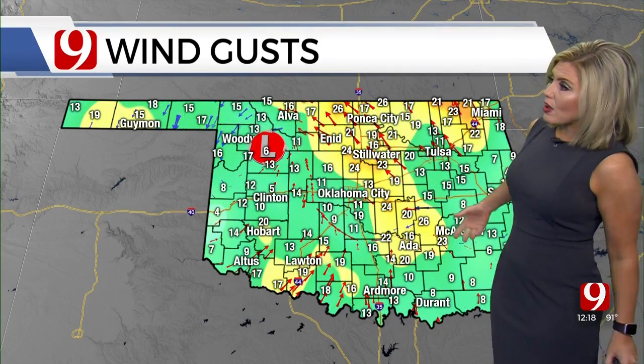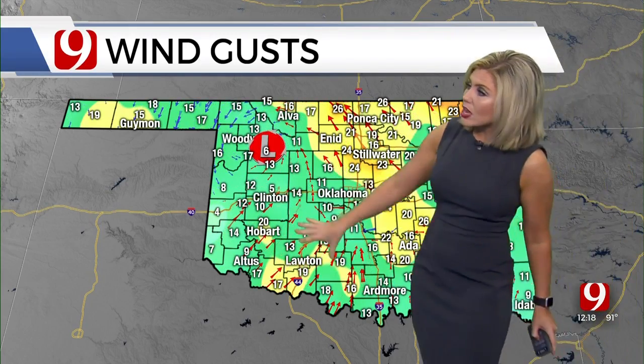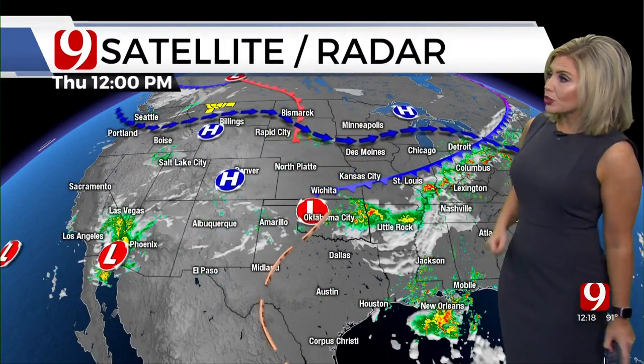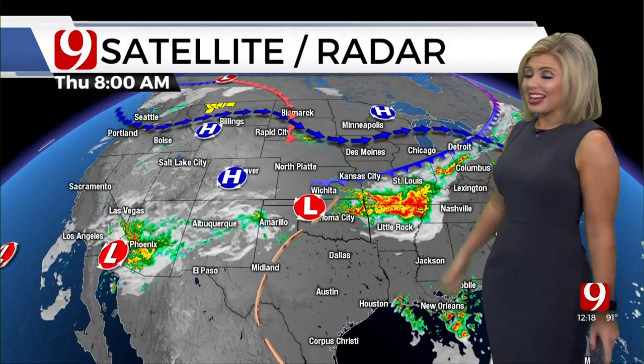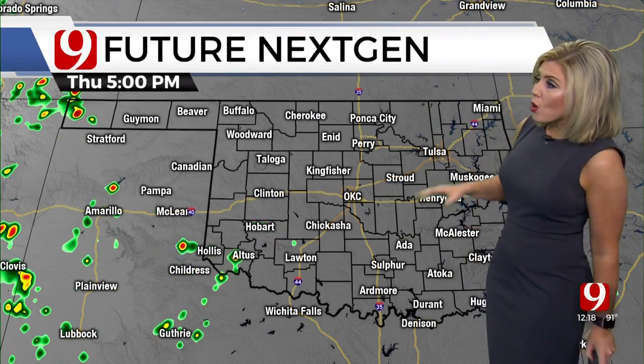In the meantime, we've got more of an east to southeast wind between about 10 to 20 miles an hour. In southwest Oklahoma, it's coming in out of the southwest. The main jet stream's well to the north, and this piece of energy is just going to kind of hang around Oklahoma this afternoon and into this evening. But again, overall rain chances will be pretty low for any one spot.